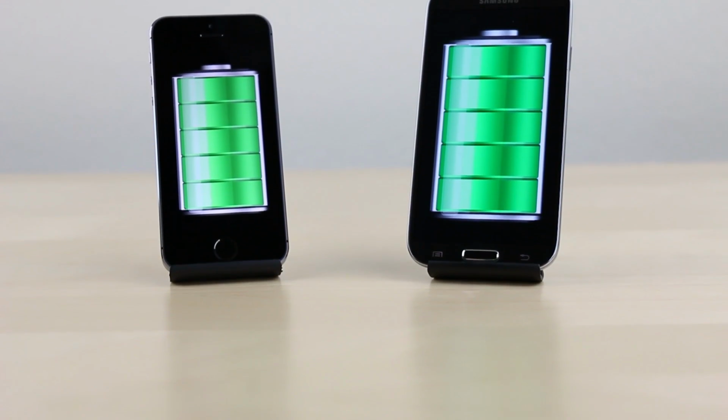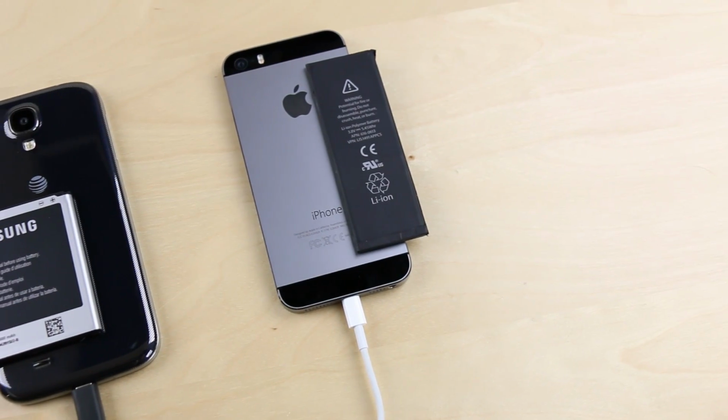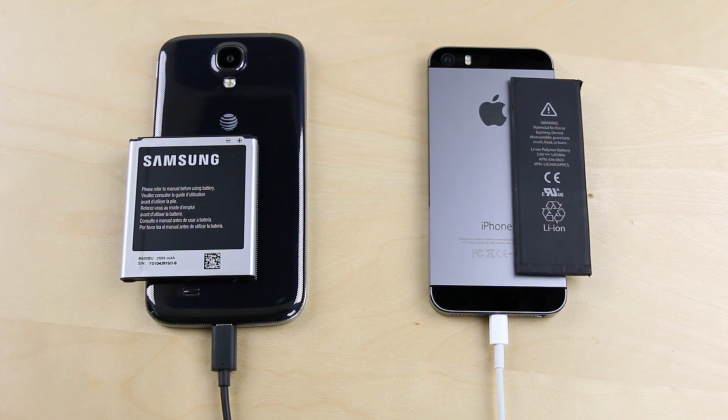12. The battery life on the Galaxy S4 and the iPhone 5s are roughly the same, but because the iPhone 5s's battery has a smaller capacity, it's able to get fully charged a lot faster than the S4, which can be important when you're on the go and only have a few minutes to let it sit and charge.